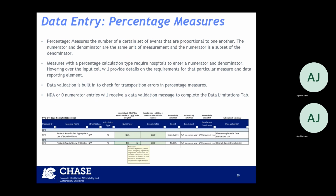For percentage measures, there is a certain type of input that's required. As a reminder, percentage measures measure the number of a certain set of events that are proportional to one another. The numerator and denominator are the same unit of measurement, and the numerator is a subset of the denominator. Measures with a percentage calculation type are going to require the hospital to enter both a numerator and a denominator. And as you can see in the screenshot below, hovering over the input cell will provide details on the requirements for that particular measure and data reporting element.